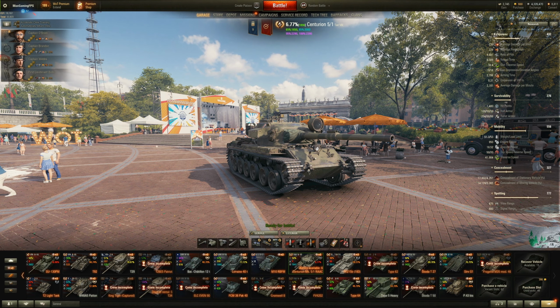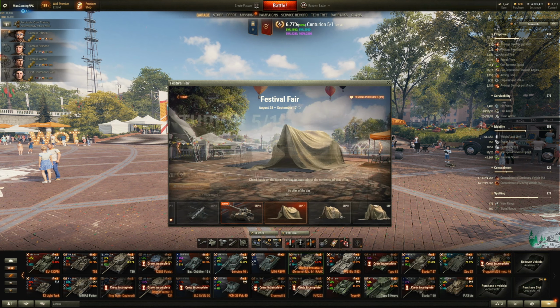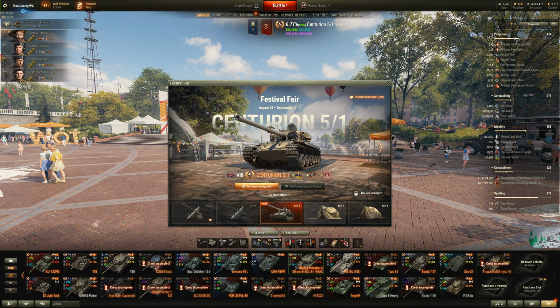But later on down the line, if this is going to be your only festival flare tank that you buy, let's be honest, they might release a Defender in one of the festival flares. And if the Defender's out over this, I know which one I would pick if I was only going to get one tier 8 premium.